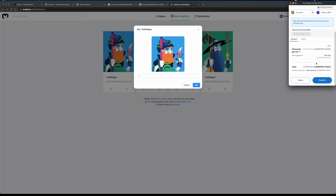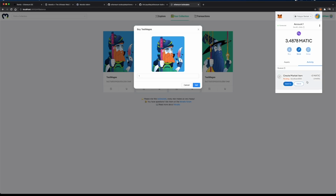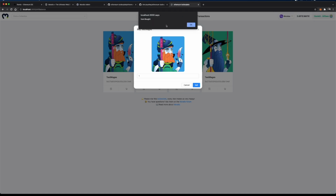Very cool. MetaMask notices we want to interact, create a market item, confirm that. Should be pending. And after it's successful, we should be able to get an alert message that it went through. Item bought. Look at that. It's not item bought. We're actually item listed. We'll have to change that. But very, very cool. Now we have an item that should be on our contract. Next thing, let's go check our Moralis backend database to see if it's actually there.